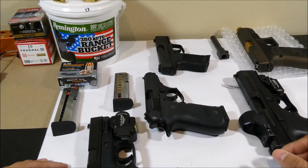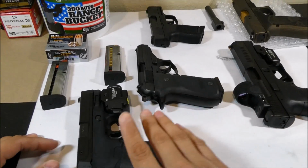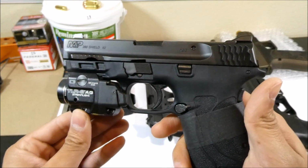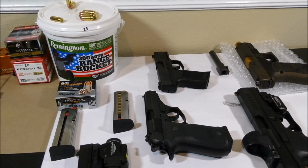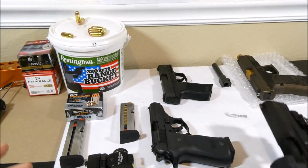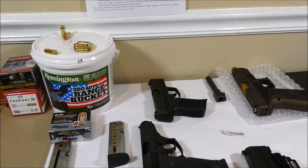So before I get into it, I'll just give you the bottom line up front. If you're a brand new shooter or have any anxiety about shooting, then get this one right here. This is a Smith & Wesson 380 Shield Easy. But if you're pretty confident about your hand grip strength and you don't flinch around loud noises, I would go with this one, which is a CZ P10F. A lot of people would simply recommend a Glock 19 that I have over here, but I'm not going to, and I'll explain why later in the video.